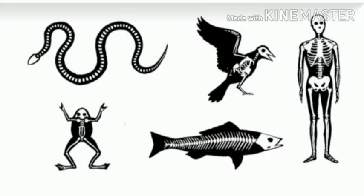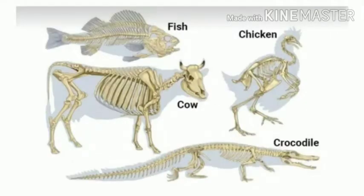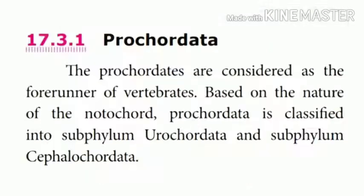It will surprise you, but this phylum is very diverse, with about 43,000 species. Most of these organisms can be found in the subphylum Vertebrata. In the animal kingdom, this is considered the third largest phylum. The phylum Chordata is again divided into two major groups, that is prochordates and the vertebrates.